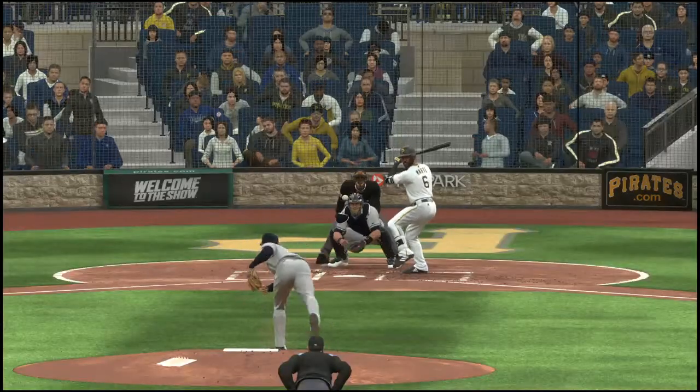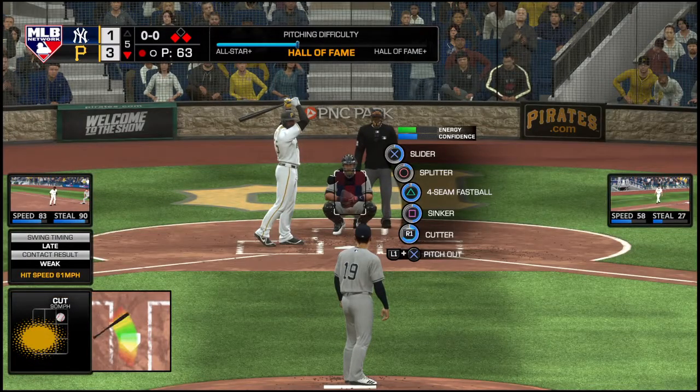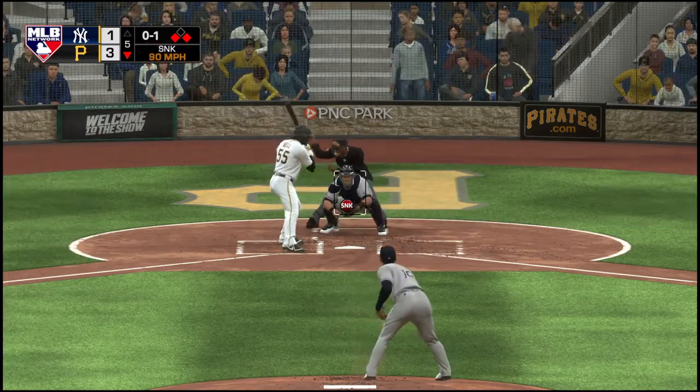Hey, that's a beautiful job of executing a hit and run right there. Pretty interesting. Must have known he was going to try and get over the heart of the plate right there with something, either fastball or something off speed, because he was coming unglued.